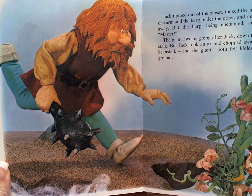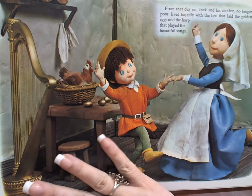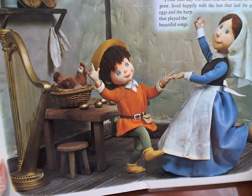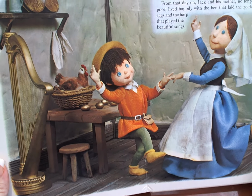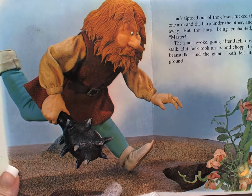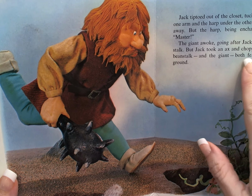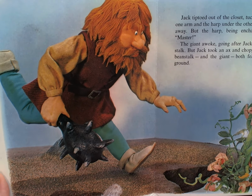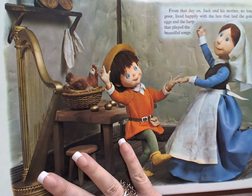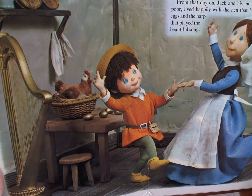Maybe she was just some poor hapless old lady that had unfortunately gone into his service at his giant castle. Now in here I can't remember. Oh yes, oh here too, he fell lifeless to the ground, so the giant dies in this one too. Sometimes these things have to happen, I suppose.